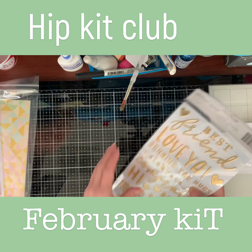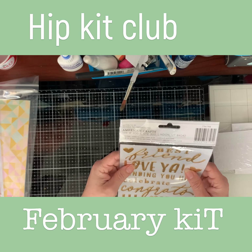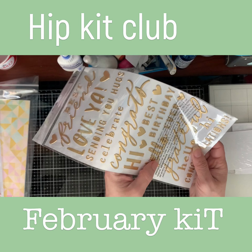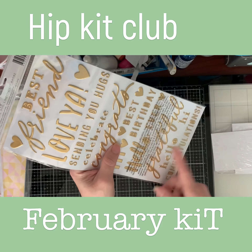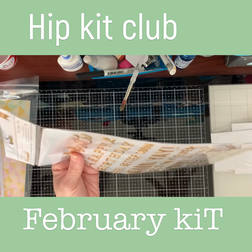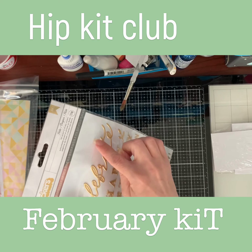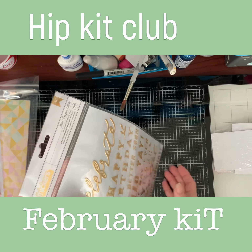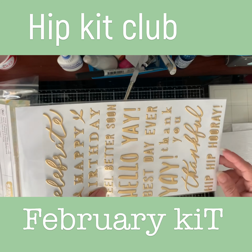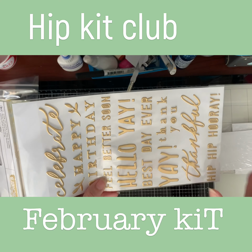Okay, this is the one I opened, and this is from American Craft, and it's phrases like best friend, love y'all, sending you hugs, celebrate, congrats, hi, best friends, hello, live, congratulations. I love that it has different ones this time. I took the one that says let's party, because I'm going to do a layout video. Watch for that video of my daughter and her boyfriend. I'm working on their album.